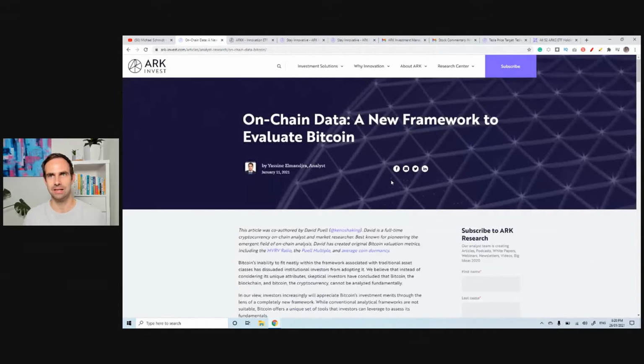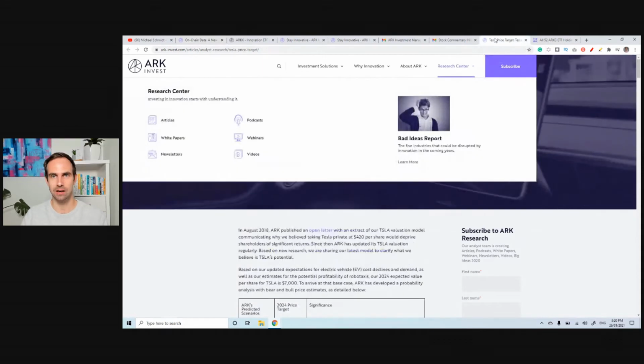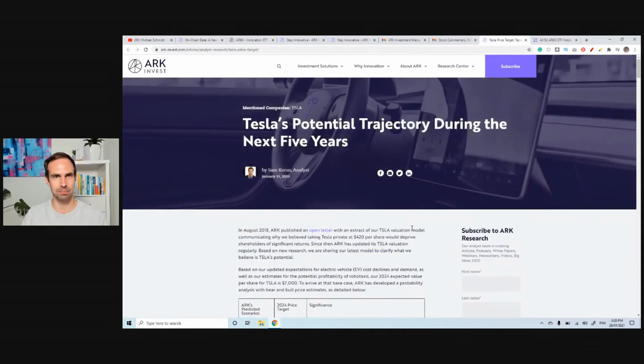this is an article that was in the media a lot because they were talking about the price targets for Tesla. So I open that up, and this is an article that got shared a lot over the last couple of months. They published that at the end of January 2020. This was before COVID hit. And they basically projected the price target for Tesla.